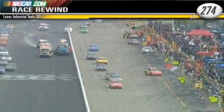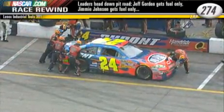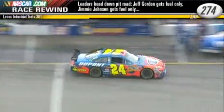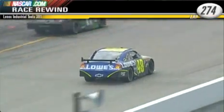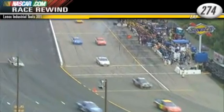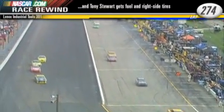Pit stops are happening under caution here in New Hampshire. Going for the win, Jeff Gordon feels like he's better on older tires. Fuel only for the 24. You'll see every bit of strategy is fuel only for Jimmy Johnson as well. A lot of guys will be pitting here and or staying out here. Fuel only also for the 20 car of Tony Stewart. And it looked like Stewart definitely took two right tires.